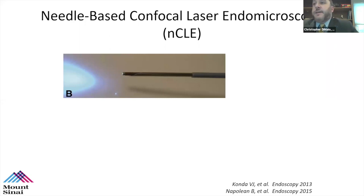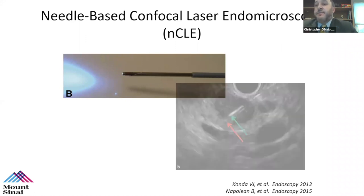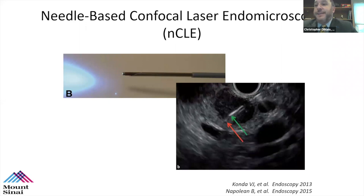So, two novel technologies. One is confocal laser endomicroscopy, or needle-based confocal endomicroscopy, nCLE. Without getting into the specifics of the technical aspects of this, this is basically a tool which I describe to patients as a laser microscope that can be inserted through the needle and be used to identify epithelial and vascular structures along the cyst wall. This typically goes through a 19-gauge needle, and you walk it along the wall. Patients are given an IV injection of fluorescein, which is taken up by the cells and helps enhance their ability to be seen by this laser microscope.